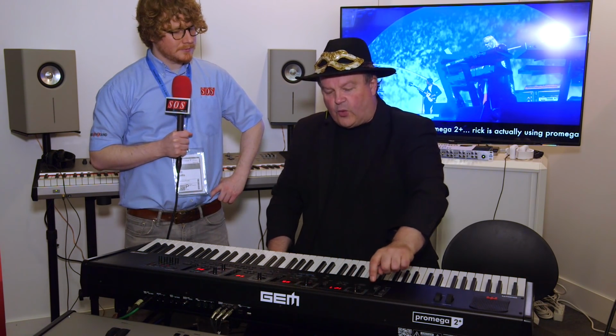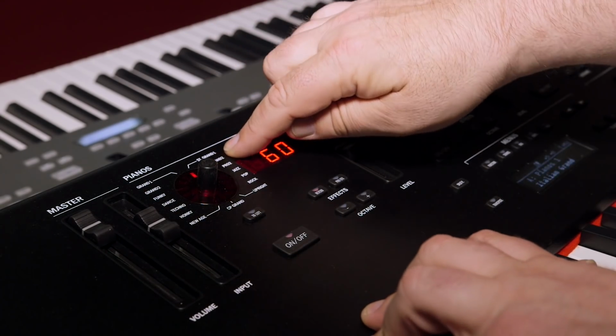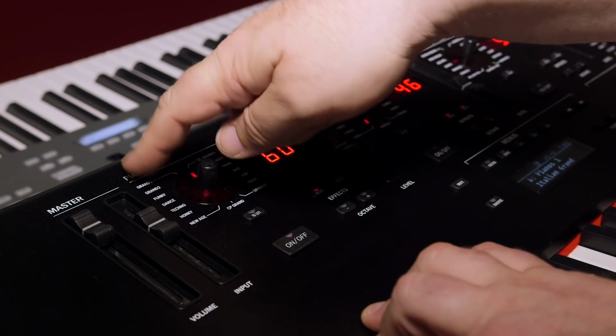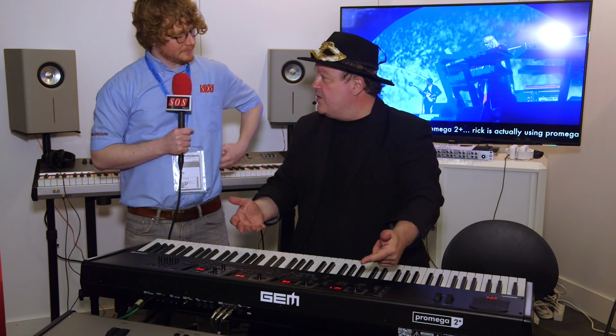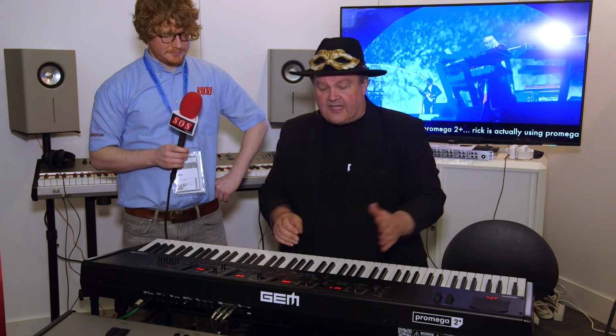So here we have all the sampled pianos. We've got the brand I can't mention from Italy, we've got the brand I can't mention from America, but I think everybody can guess. And then we have various different pianos that are ideal for things like techno, jazz, pop, rock. We've got an upright, we've got a detuned honky tonk for that Keith Emerson stuff. That's one of the things that Keith loved about the previous Promega, was that he could do Benny the Bouncer, he could do the Sheriff, he could do all those honky-tonk sounds on it as well.